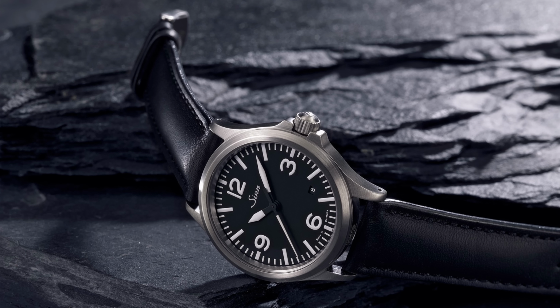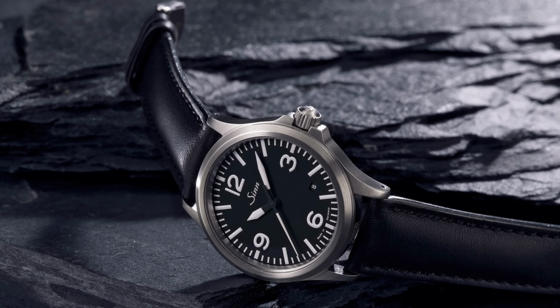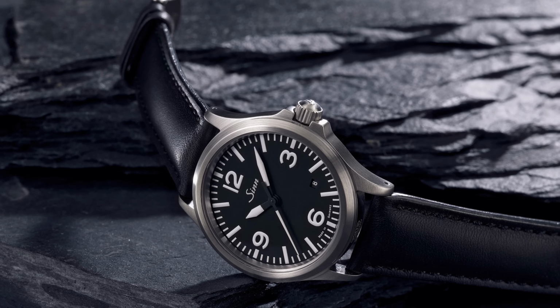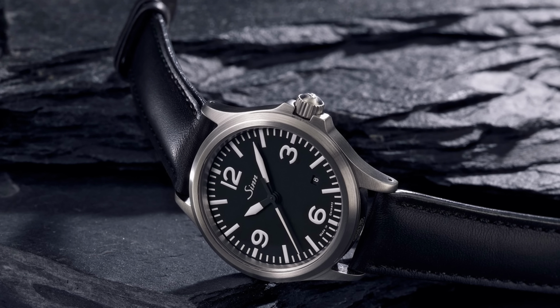Yeah. What you should also get in your collection, Tom, is a little something called the 556A from Sinn, or Sinn. I haven't quite found out which yet. This watch was created by founder Helmut Sinn.